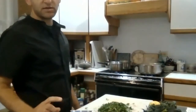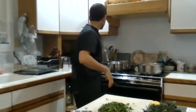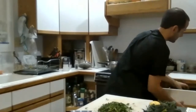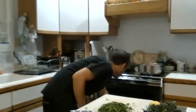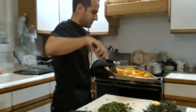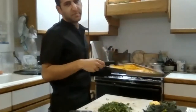While waiting for the water to come to a boil for the eggs, I'm going to check our butternut squash real quick. They've been in the oven about 10 to 12 minutes. I'm just going to give them a quick mix and see where they're at. So it's starting to get a little bit brown, but still a little ways to go. Starting to soften up a bit. So just a little mix, and I'm popping them back in there.